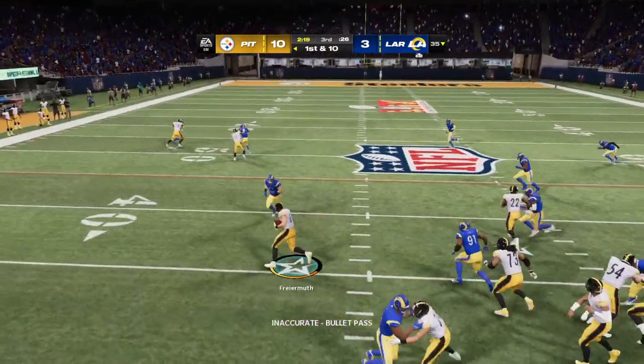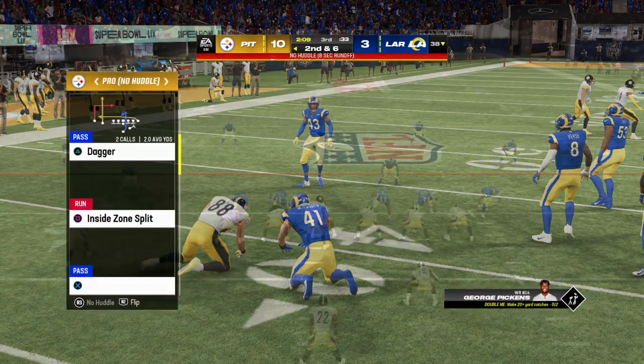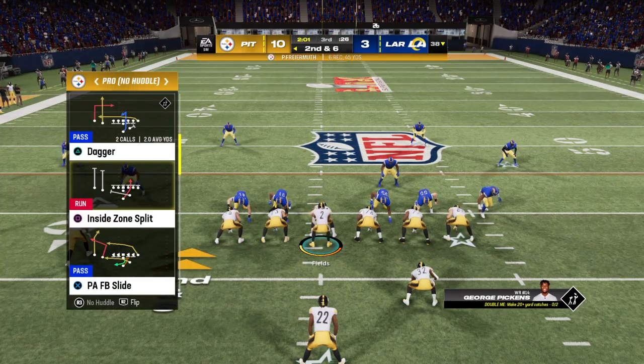Here's Fields. A short one there to Freiermuth. The result, only 4 yards there on the play. And it'll be second down. And now it looks like they're going to be in the hurry-up.